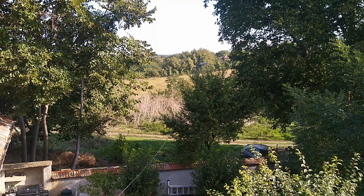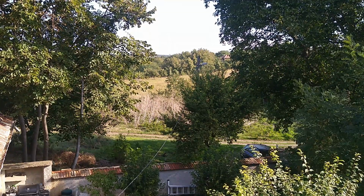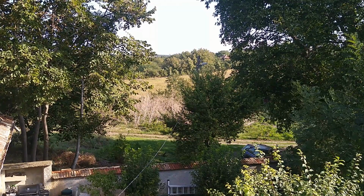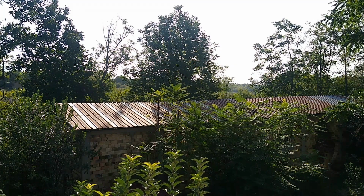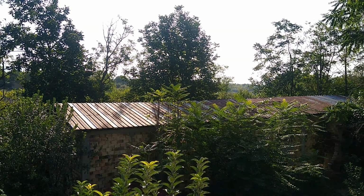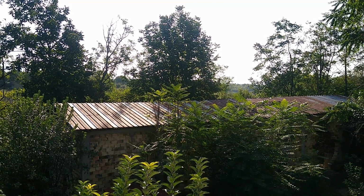So now that we have access to our balcony, this is the view we've got looking over the front wall, up the hill, towards some of the village. And here's the view over our barn roof, looking off towards the mountains off in the east.